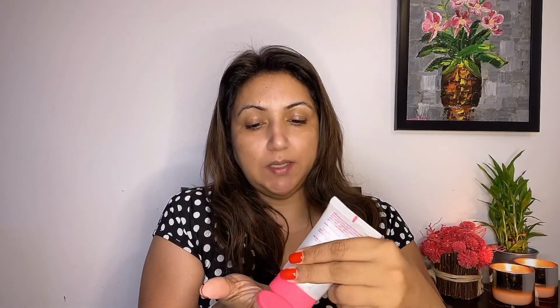I have cleansed my face as always, and I really like this Nykaa Prep Me Up primer. What it does is that if you have enlarged pores, it kind of puts a covering there. When the final makeup is ready, the pores don't look that big. It's an even complexion.